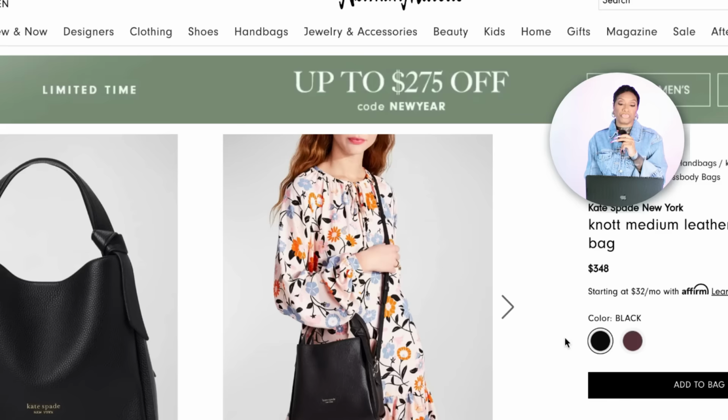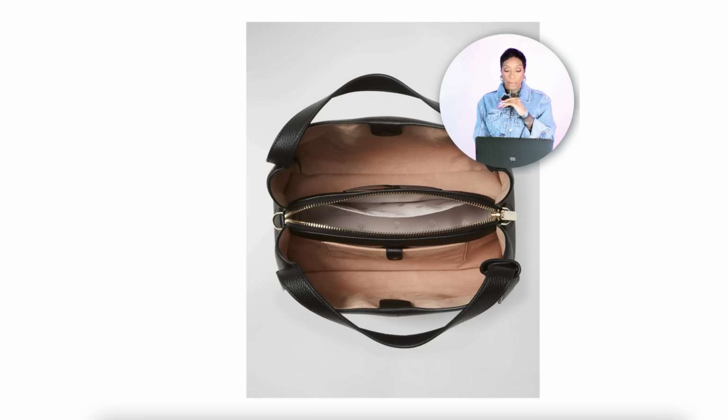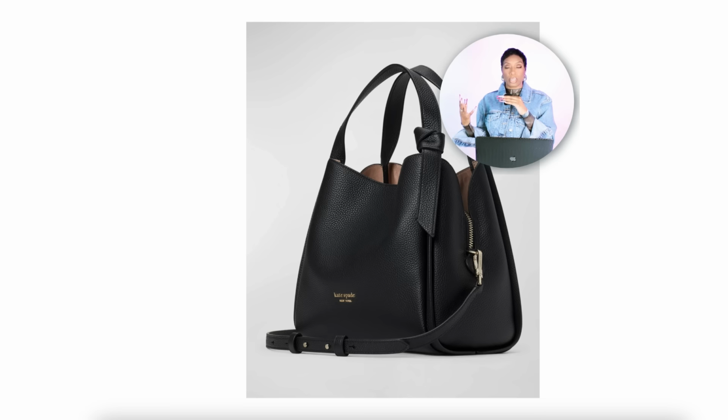Boots out of the way. Let's keep it moving and look at bags. Now the bag, I found this over at Neiman Marcus. This is a Kate Spade bag. And when I look at the inspiration photograph and zoom in, her bag is, I don't want to say slouchy, but it's shaped like this bag we're looking at. And it has the top handle and it's kind of open at the top. So it's giving a slouchy feel, almost like a bucket bag, but not a bucket bag.